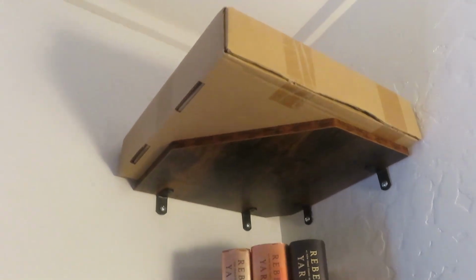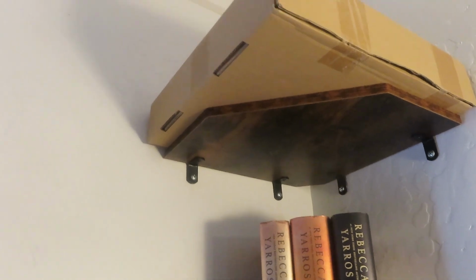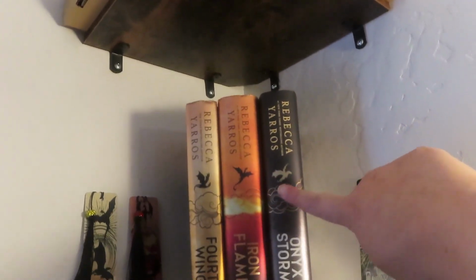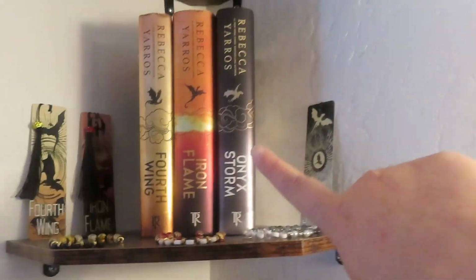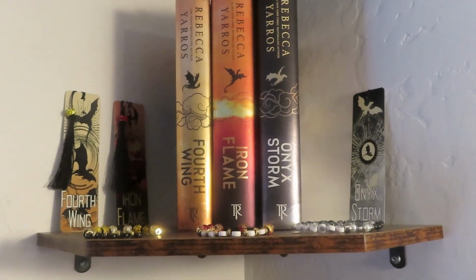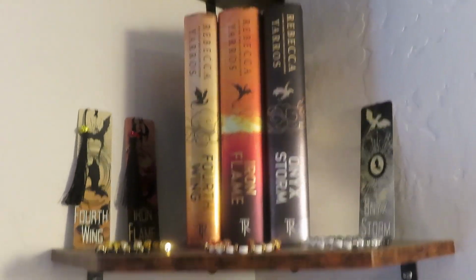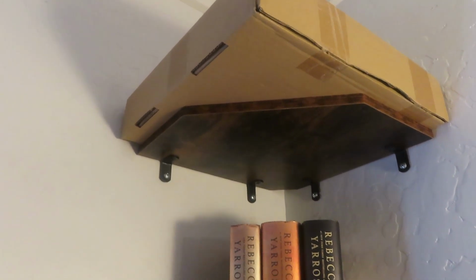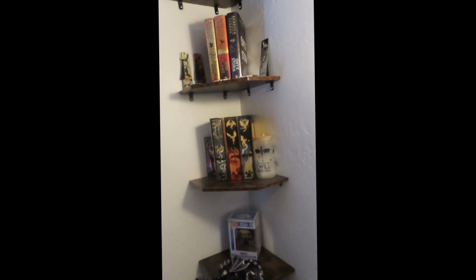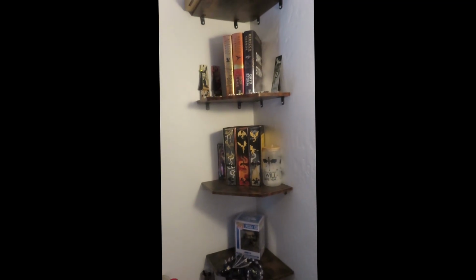This box up here has page inserts that I'm going to put into these ones instead of these ones, because I want these to stay. So I'm going to put them in there, and I'm going to get paperback copies I can read. So that's what that is. I just didn't want them to get ruined. So yeah, this is my fourth wing shelf.